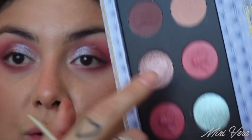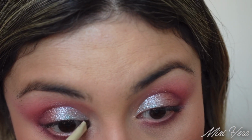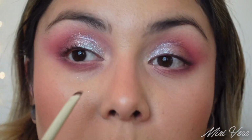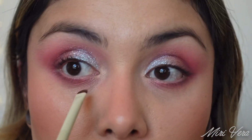Okay, now I'm going to jump into this shade right here, and I'll be using that as my inner corner shade. This is a Morphe Ariel A18. And it's going to go right in the inner corner and maybe a tiny bit in the lower inner lash. Okay, let me go ahead and finish off the eye look and I will be back.